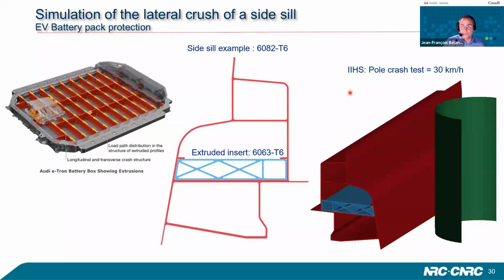And we're going to look at how this profile will behave under a pole crash test as required by the Insurance Institute for Highway Safety. In this case, the speed of the vehicle is not very fast, but that's the test. So it's 30 km per hour, hitting a pole of a 10-inch diameter.